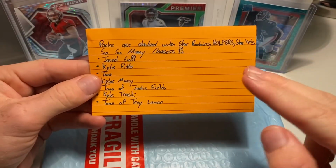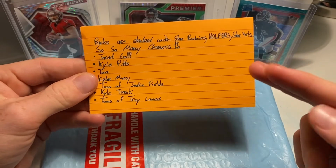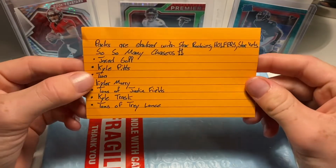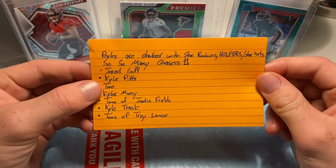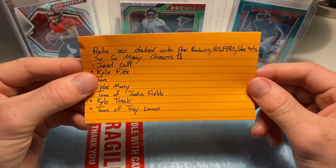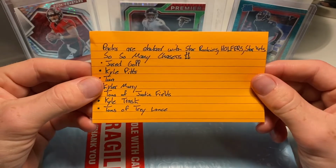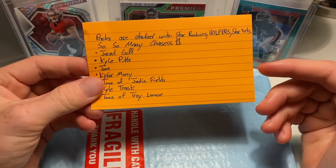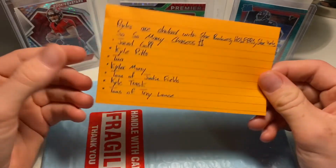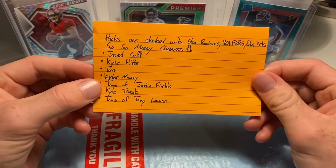Tons and tons and tons of chasers. There was like, I think 10 photos full of just awesome looking cards. The packs are going to be stacked with stars, star rookies, Hall of Famers, star vets, which is really, really neat. That's what the seller said. Hopefully we can pull something really neat.